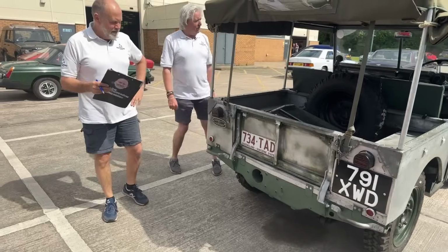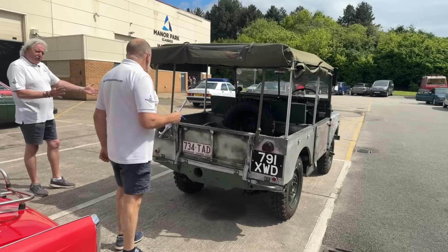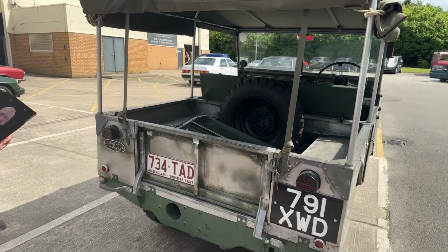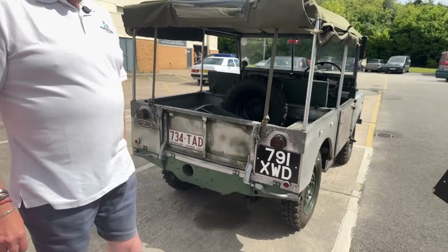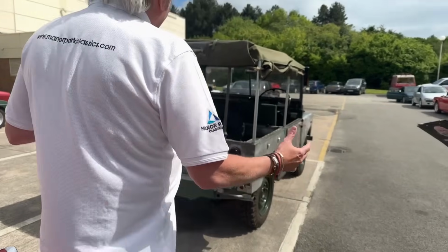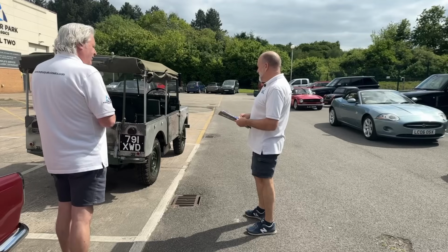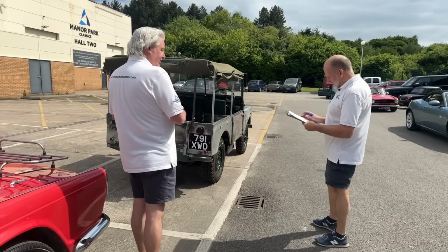Look, it's a short wheelbase. I think they call them the 80-inch, don't they? The short wheelbase. Yeah. But look at it. And where do we need to be on price on that one, Jim? Well, we've still got its Australian plate on as well. Look at that. That needs to be somewhere maybe between £18,000 and £20,000. It's very early. But for its history alone, let alone how good it is.